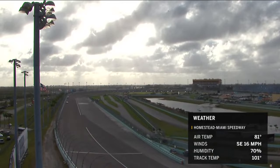Fixed it, guys. Not going to believe this. And the horsepower's back, too. Everything's fixed.